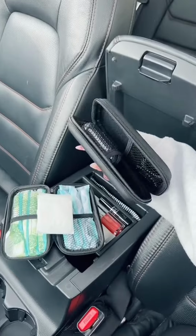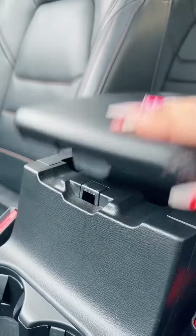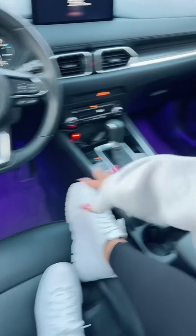Yeah, I found these zip bags on Amazon. I thought they were so perfect. Hair stuff in this one and girly things in this. I'm gonna stock the doors now. I have no more time. Lights are in, car's clean. Yay.